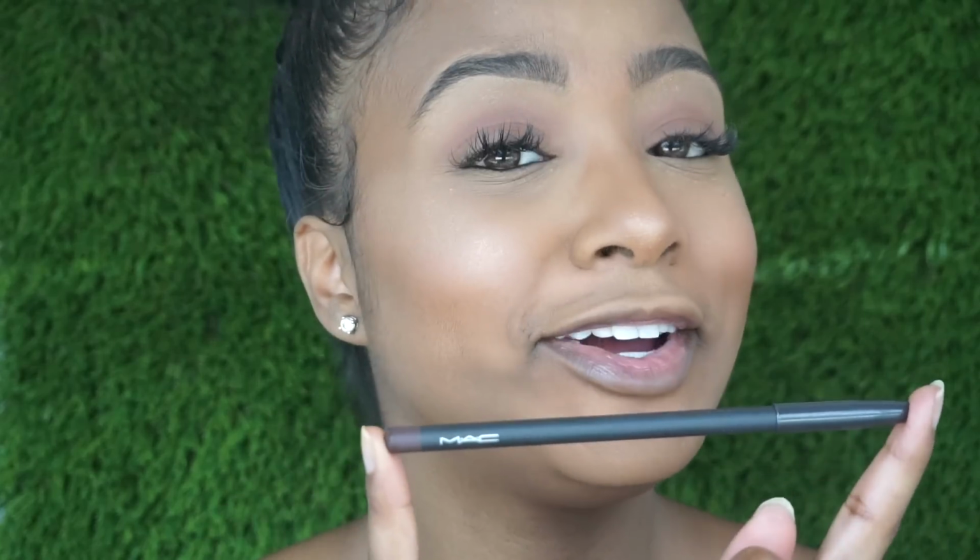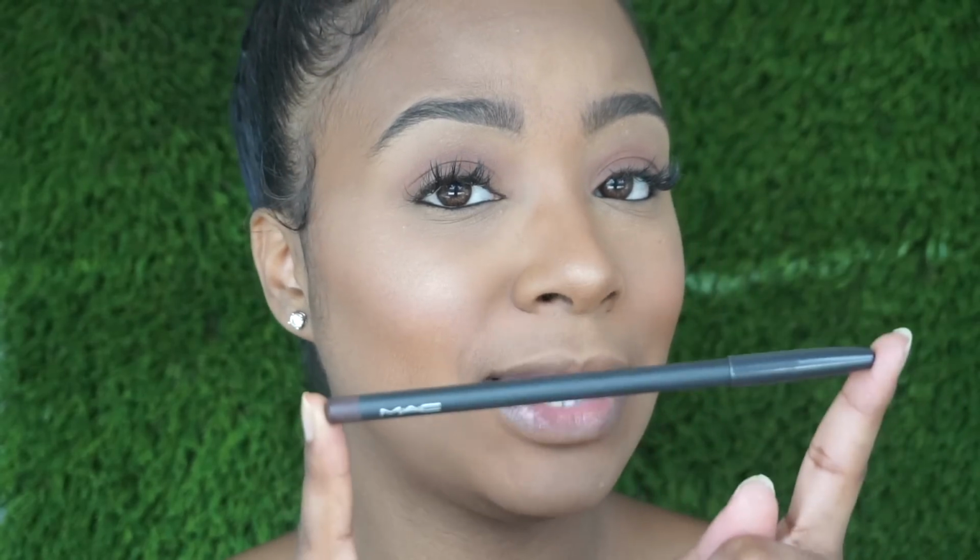My favorite lip liner of all time. This is MAC in the color Chestnut.